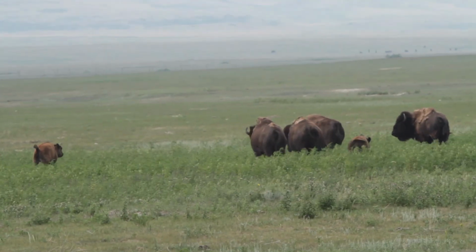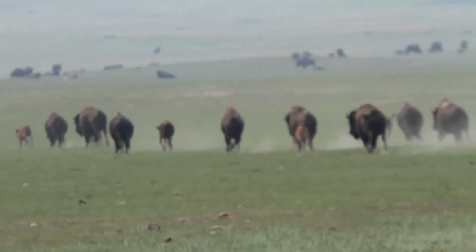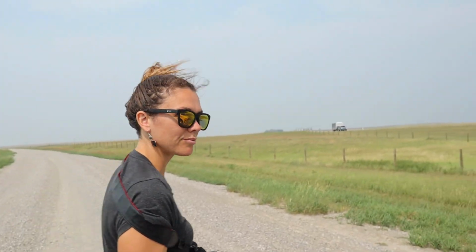Alright, we just saw some buffalo or bison right outside of the heritage site. And it was very interesting because as we got closer to them, they sensed us and they ran away right away. So it would have been really hard to do what the indigenous peoples did back in the day. Yeah, and the wind's going the wrong way, so they would have smelt us.